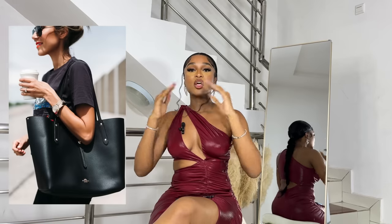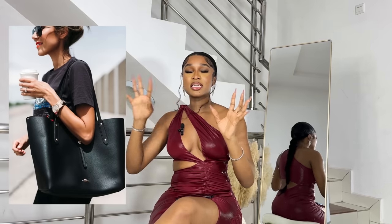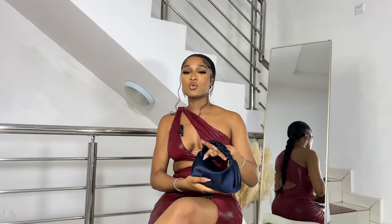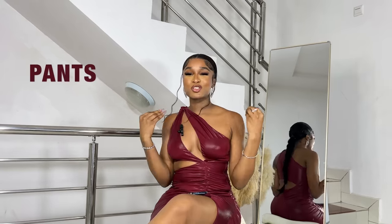If you want a bigger tote bag, you get a bigger tote bag that can have your laptop, your iPads and everything inside of it. I would definitely recommend to have a cute purse like this. It mustn't be the same brand or whatever, but a cute purse like this is so easy. So when it comes to pants, which are trousers, darling, come closer.